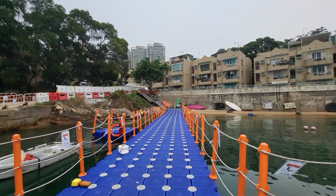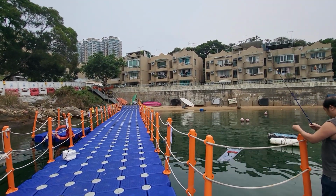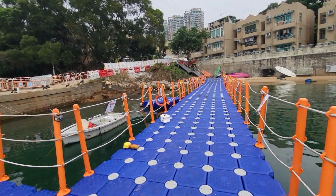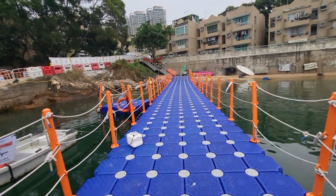And that's what it looks like up on Ma Wan shore there. So this is an old fishing village. It's about a 15 minute walk from the bus stop, but just look at this. This feels just super weird. Anyway, we're going to get back walking to the shore here.